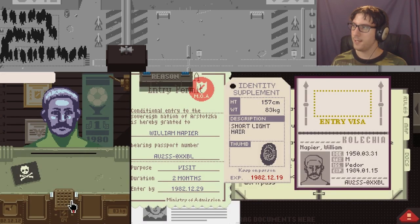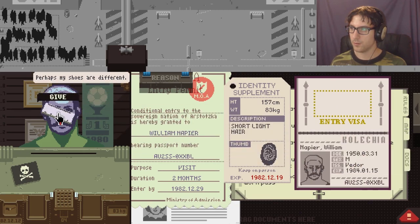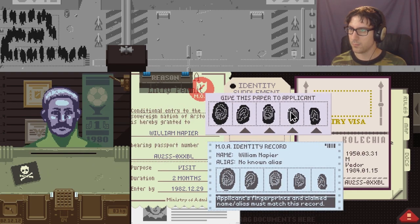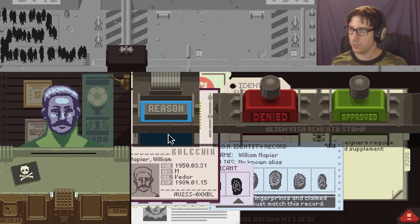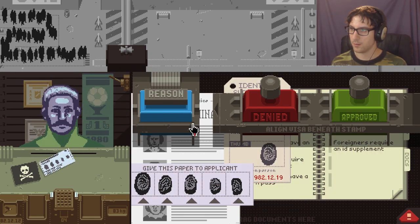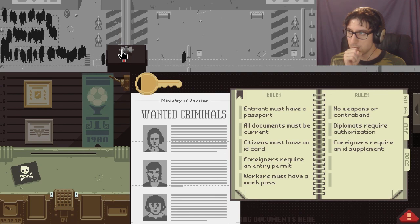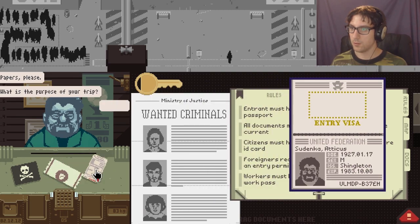Oh! Oh, the height! This is incorrect. Perhaps my shoes are different. I'll see about that. Fingerprints. I hate fingerprints. That actually is correct. Wow. I did not know that. So we have to give this stamp, but we can still approve it, I think. Let's see. Whew, okay. Hello. Papers, please.